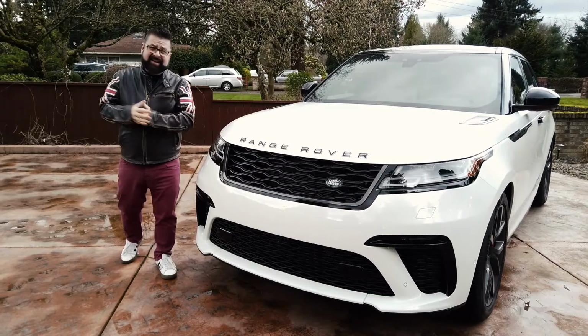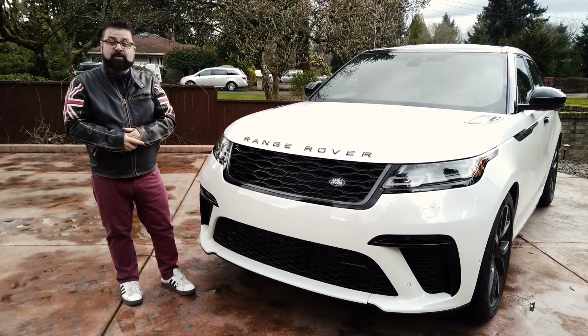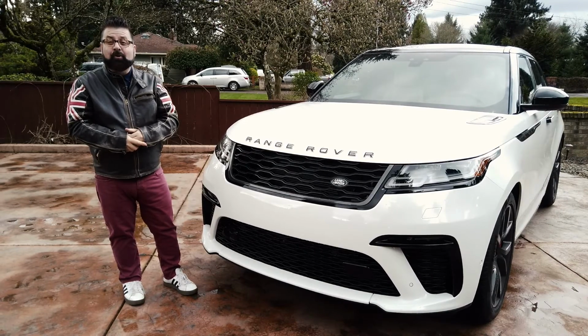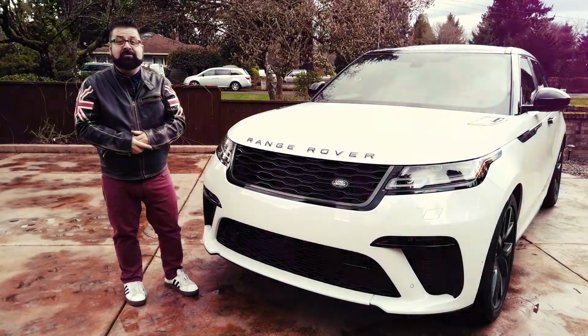There may be a new cat in the cat house. If they were going for the longest name in the book, they may have nailed it. This is the 2020 Land Rover Range Rover Velar SV Autobiography Dynamic Edition. But is the price going to nail it, and the performance too?